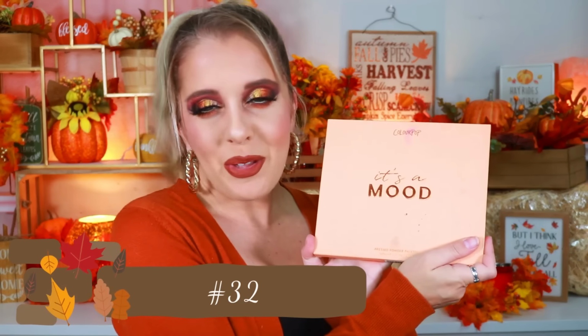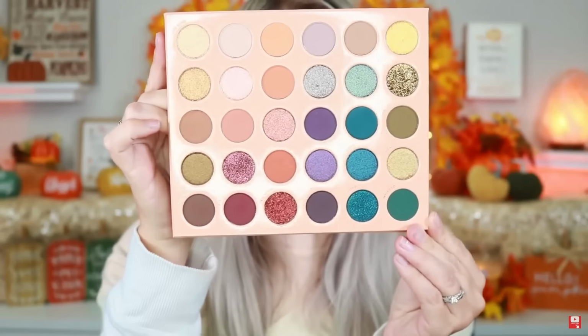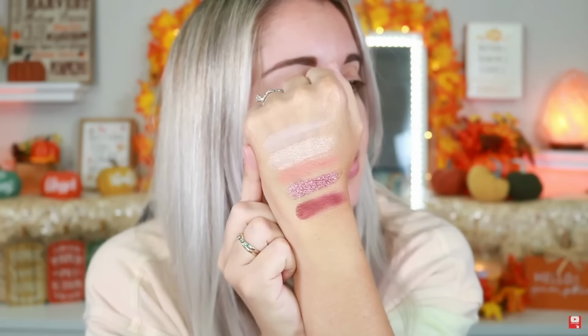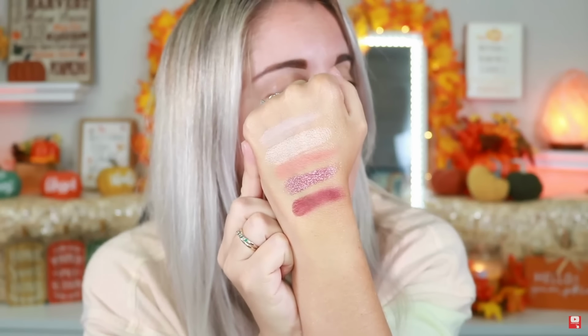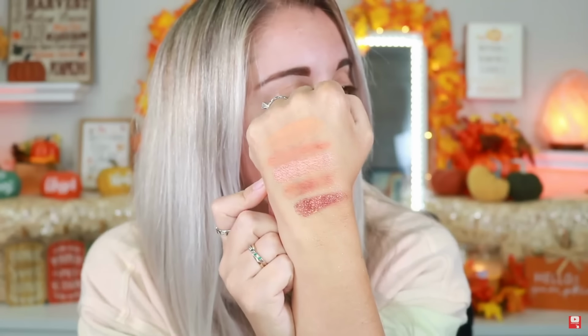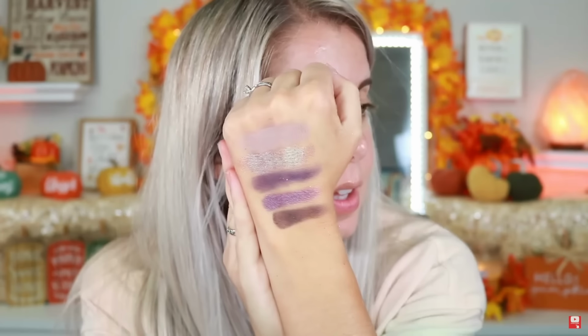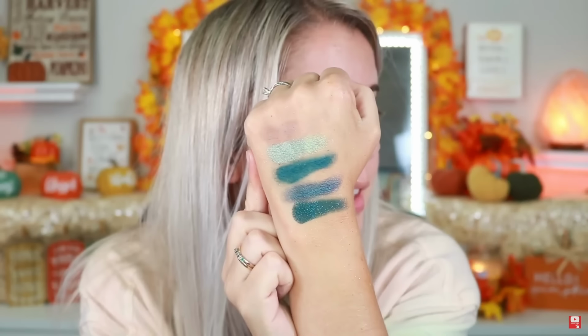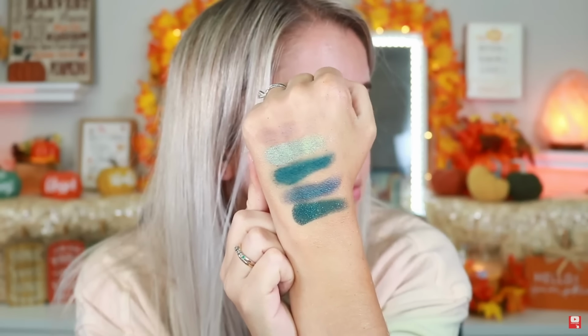Coming in at number 32, we have another It's Another Day, Another ColourPop. It's a Mood palette. Now this has been featured every time I've done my ranking because this literally is a mood. First off, the outside packaging, I love the orange color story. And when you open the palette on the inside, you are going to have fall inspired shades. You're going to have a whole row of oranges, the muted greens, the purples, the greens, and even some of these blues.